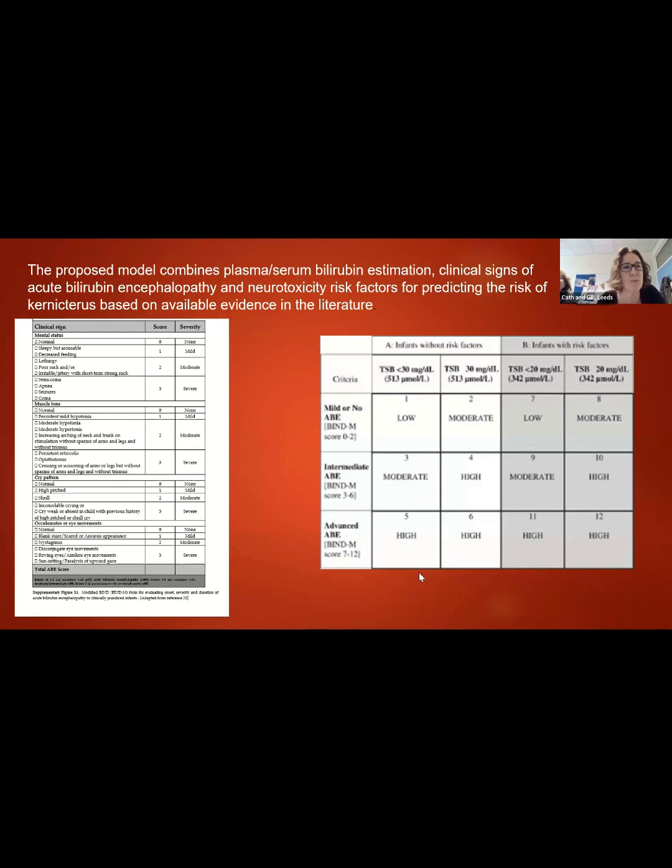So that tells you, you look at the mental status, their muscle tone, their cry, and you come out with a score, an ABE score. And then you plot it on the table on the right-hand side, which I think potentially is a little bit blurred, but it has mild or no ABE, intermediate, and then advanced, and then you plot it against their total serum bilirubin and decide whether the baby's got risk factors, i.e. hemolytic disease, sepsis, etc., or without risk factors. And then that gives you an idea of really which babies we should be worried about.